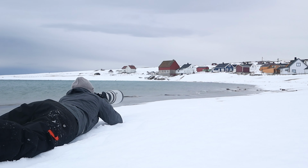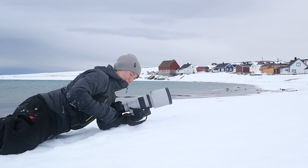It was just a small group of sandpipers that took to the air, and there's one left. So I think if I wait here for just a little bit, he's probably also going to take off and take the same route as the other guys just did. And there he goes. Oh well.